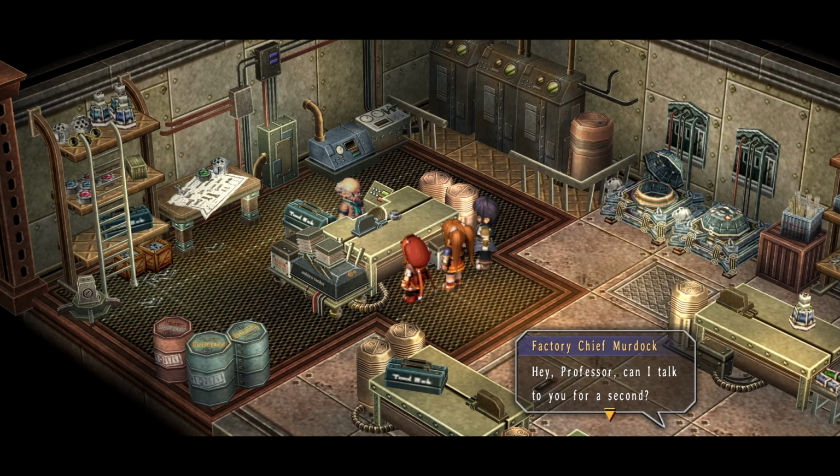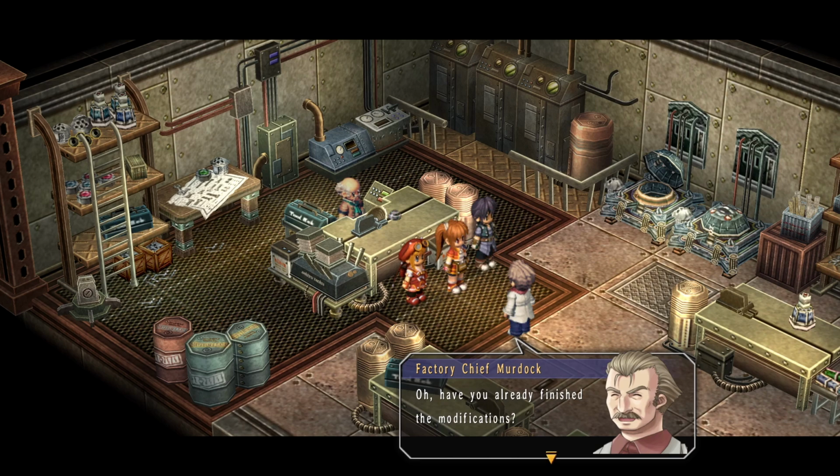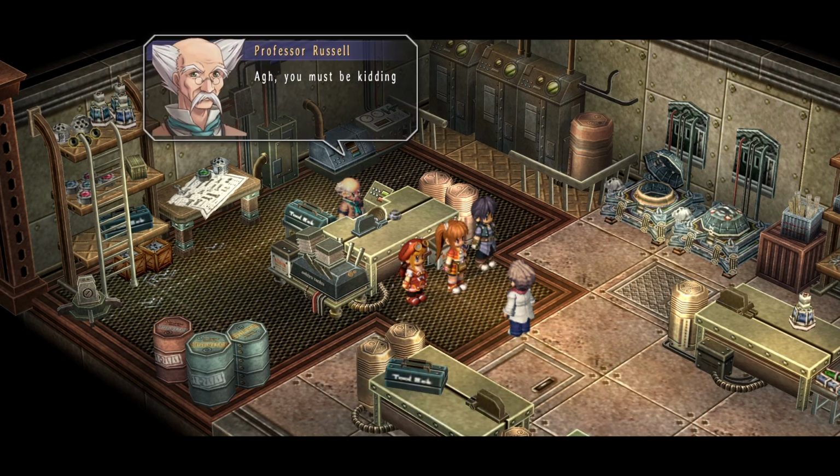Hey Professor, can I talk to you for a second? Oh, have you already finished the modifications? Of course I have. Remember who you're talking to. Anyway, what is it? Is something wrong? I just received a message from the hotel in Elmo for you. The orbital-powered pump that supplies the hot water for their spa has broken down. Since they can't make any money like this, they'd like for you to come and try to fix it.